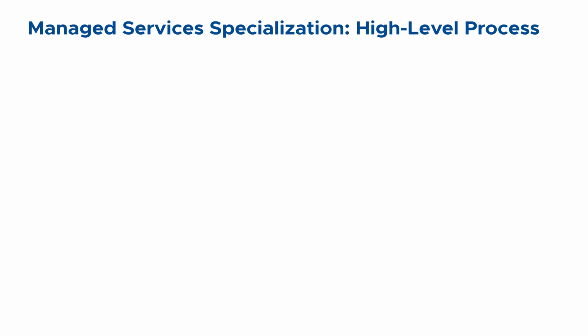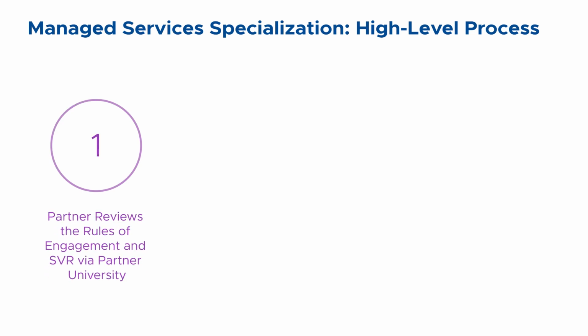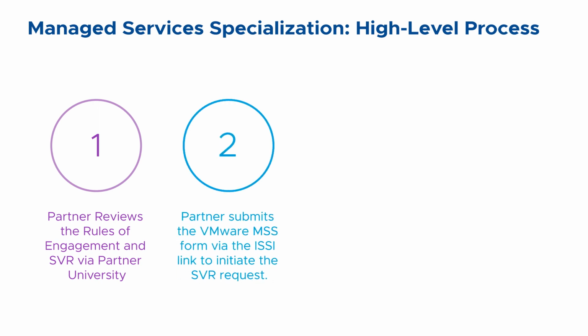Here is the overall process for obtaining the VMware Managed Services Specialization. Step 1. Review the Rules of Engagement and Service Validation Review on the Partner University Competency page, which describes the Service Validation Review process and how to initiate the SVR with ISSI. Step 2. Visit ISSI via a dedicated link specific to VMware, which is published on the VMware Partner University Competency page, and complete the request to ISSI on their website. ISSI will respond and verify which type of validation is required and will schedule the SVR. VMware is not informed of when or which partners request an SVR and is only informed when a partner completes an SVR with ISSI.